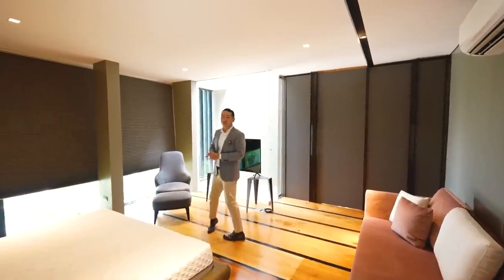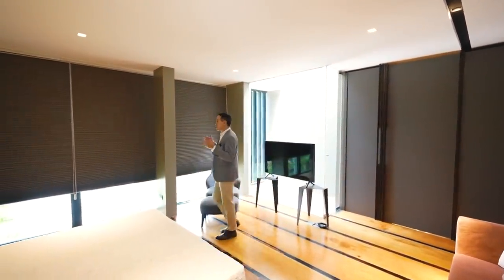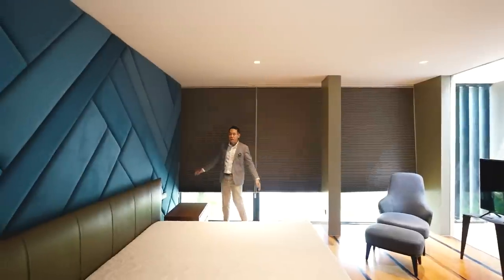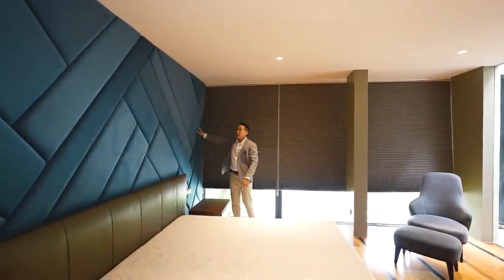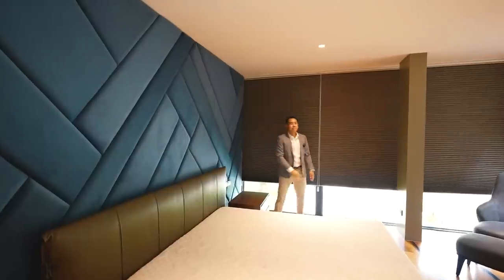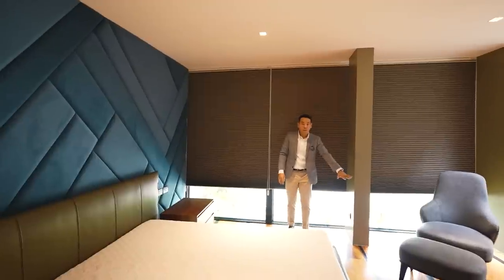Every room in this house makes me feel like I've entered a hotel room because of how it's interior designed, the attention to detail, the finishing, even the furnishing, the choice of furniture that they made. And then check out this feature wall. Fantastic contrast with the color of the natural wood.